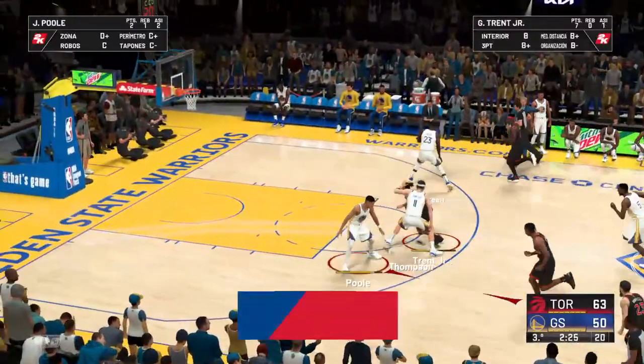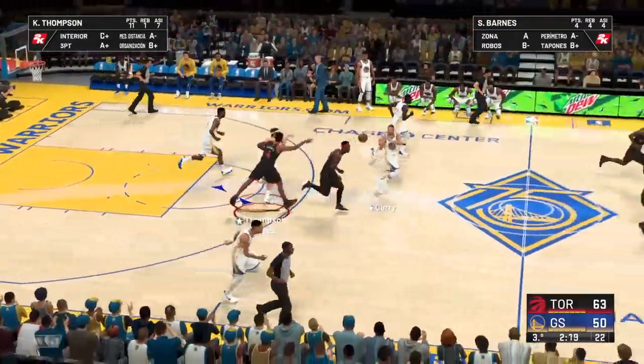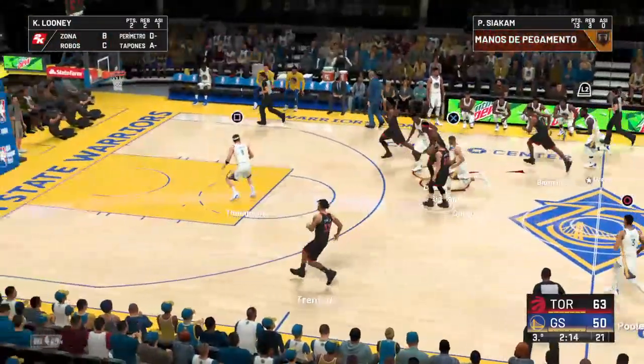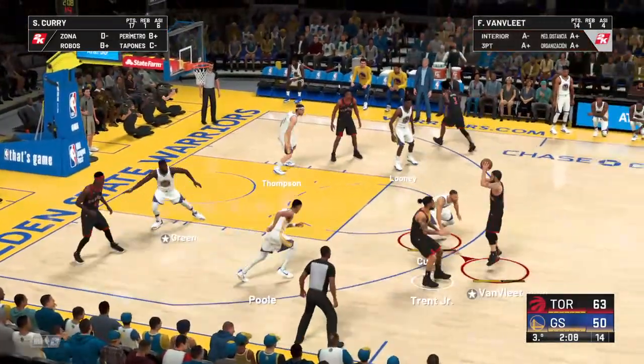Just a solid performance on the interior. The rebounding has been off the charts. Barnes can't get it to go. Warriors trail by 13. Cuts off the pass. And here's the fast break. Siakam leading the way. Back to Trent. Pass to Van Vliet.